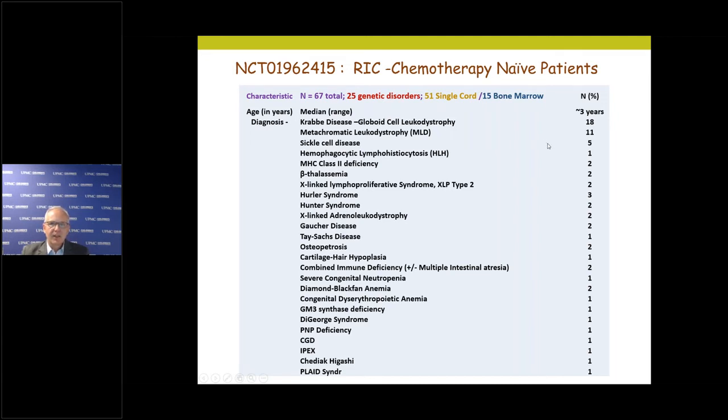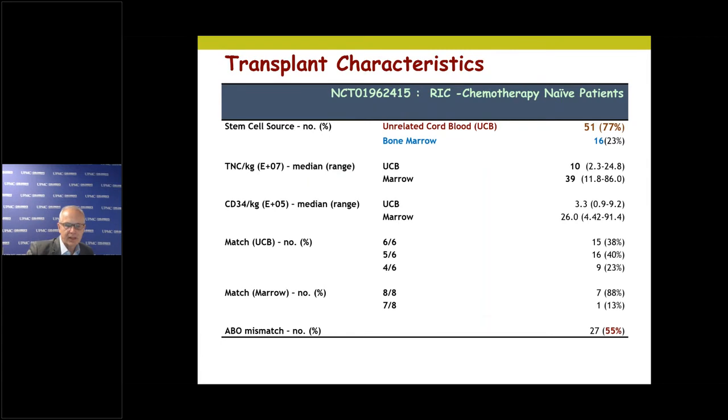And you can see there's a great variety of diseases for hemoglobinopathy, sickle cell disease, and then we also have some thalassemia and bone marrow failure syndromes, Diamond-Blackfan, congenital erythropoietic anemia, and osteopetrosis, while we have a number of immune deficiencies: XLP2, bare lymphocyte syndrome, HLH, and PMP deficiency, CGD, IPEX, and so on. So altogether, it's a regimen with a wide variety of diseases, inborn errors where it could be applicable.